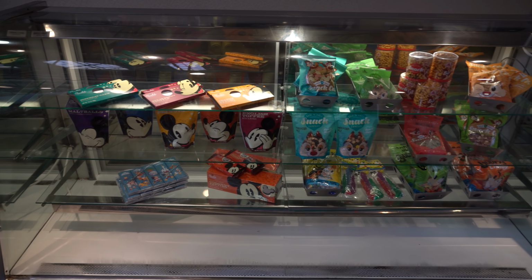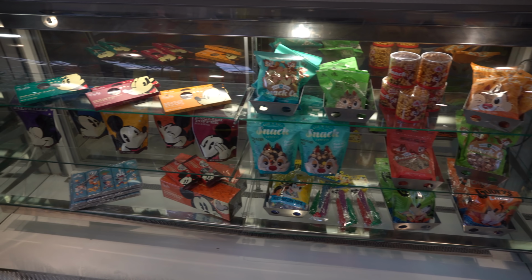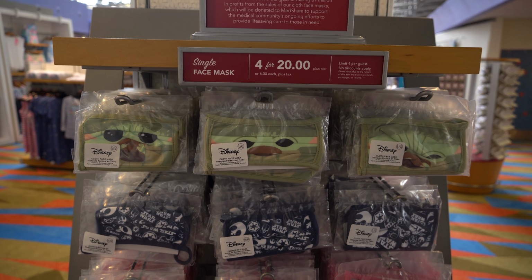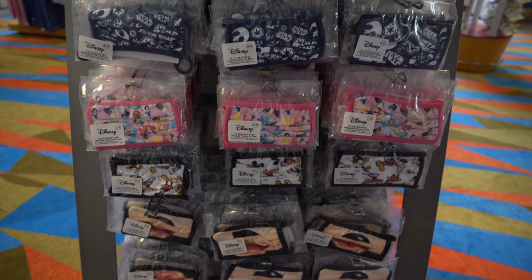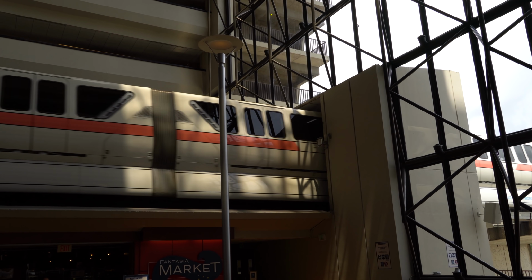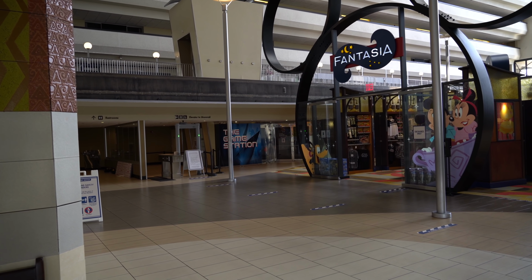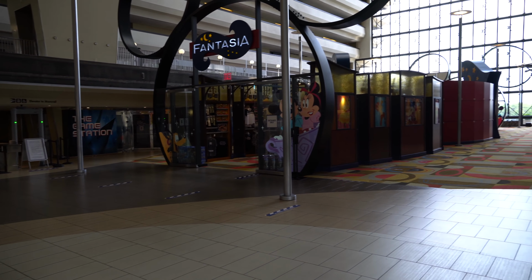Oh wow, Disney has removed all of the goodies and replaced it with candy and snacks in a bag. Interesting. And look at this, inside the gift shop, they have Disney face coverings, 4 for $20, and they have way more options than Saratoga did. Looks like all I am seeing is large and medium right now. I don't see any smalls, but they have all the good ones, all the very popular ones. You know, it's not every day you see the Contemporary this empty. It's always so busy.